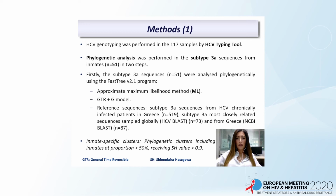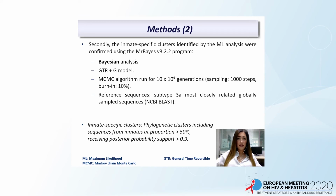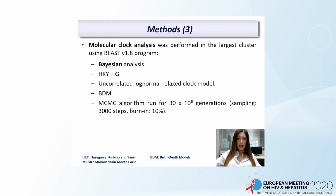The identification of inmate-specific clusters was based on phylogenetic analysis performed by the appropriate maximum likelihood method. Secondly, the inmate-specific clusters identified by the maximum likelihood analysis were further confirmed by a Bayesian analysis, which was performed separately for each cluster, along with the most closely related globally sampled sequences after using the BLAST tool available at the NCBI database. Finally, the phylogenetic clusters including sequences from inmates at a proportion greater than 50% and receiving SH value and posterior probability support greater than 0.9 were considered as inmate-specific clusters. In addition, we performed molecular clock analysis in the largest cluster to estimate the time of the most recent common ancestor.